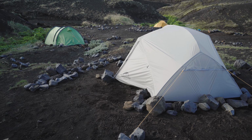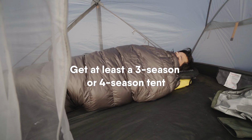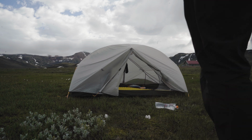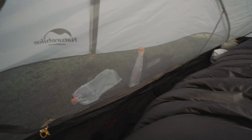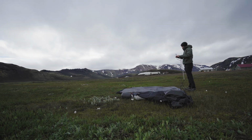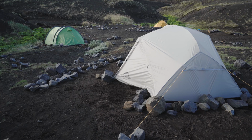If you plan to stay in a tent like I did, then you need at least a 3-season tent or even a 4-season option if you want to be really safe. It can get quite windy in the highlands, and I've heard about numerous tents facing their end during this hike, so the more robust your tent is, the more likely it will be able to handle the Icelandic weather. A tip is to use the available rocks at the campsites to help provide stability and keep your tent locked down.